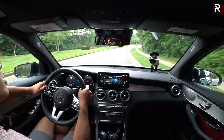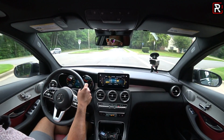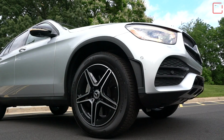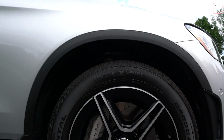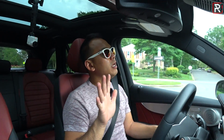The ride quality in the GLC also has been improved over the years. When I first drove this car, I thought the ride quality was a little bit firm. This one here has the 19-inch wheels. You can also spec it up to a 20 or 21-inch wheel if you look at the AMG 43 or 63 models. That obviously will make the ride quality stiffer, but these 19s strike the perfect balance for me. They have a nice, controlled, comfortable ride quality.